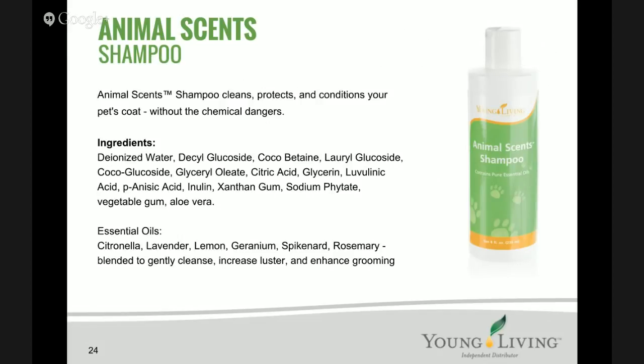The next product is the shampoo. I haven't been able to use this yet because every time I go to order it, it's always out of stock. So if you have animals and you want to start using Young Living products and you see this come in stock, jump on and order it straight away. Animal Scent Shampoo cleans, protects, and conditions your pet's coat without the chemical dangers.